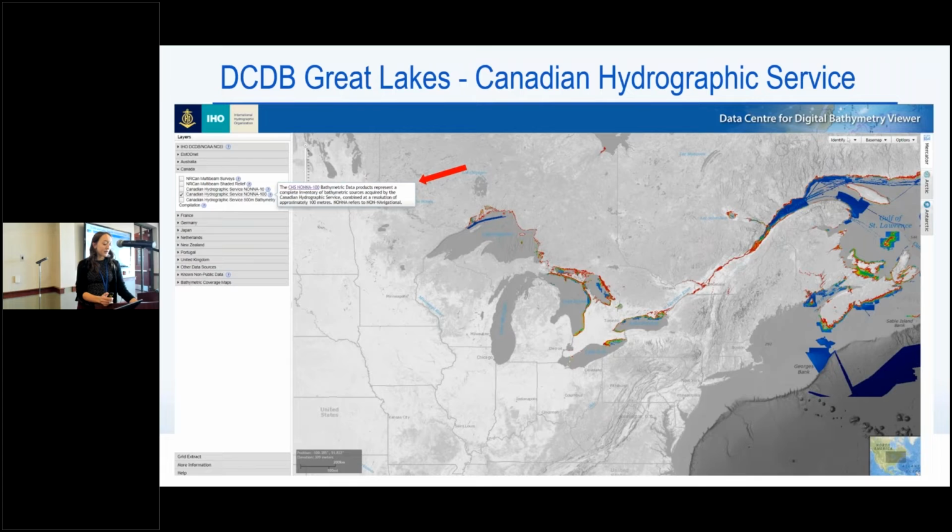Clicking on the question mark symbol next to the NONNA 100 option will link the user to the CHS non-navigational bathymetry data webpage, where they can access the data. And I'm really excited to hear about what the CHS has been up to when we hear from Christine after this presentation.